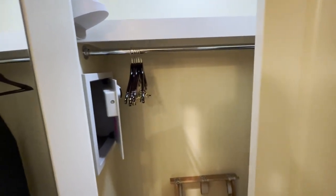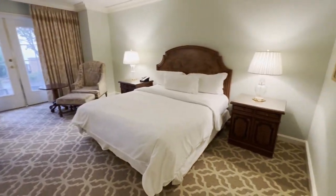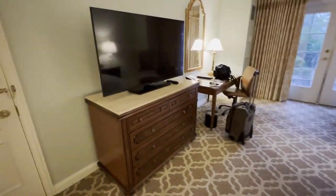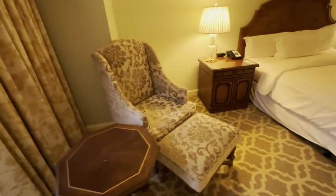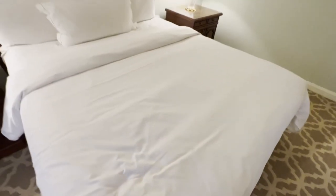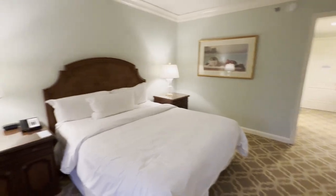Decent sized closet. King size bed. I didn't need two beds, it's just me. Pretty good TV. Actually, it's probably bigger than the TV I have at home. And then my room, my view of nothing. But I am on the ground floor, which I prefer. That is just my preference. This is like a comfy chair. Bed seems decent. Cool. Well, I'm going to do a little bit of editing, and then I think we're going to go to dinner.